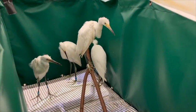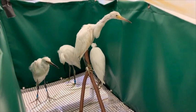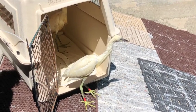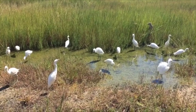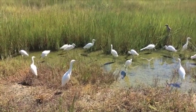The best part about raising birds at International Bird Rescue is getting to watch them grow up into almost adult birds. At this point, after they're healthy and fully grown, we get to release them back out into the wild. Giving them the second chance at life is the most rewarding part of raising them.